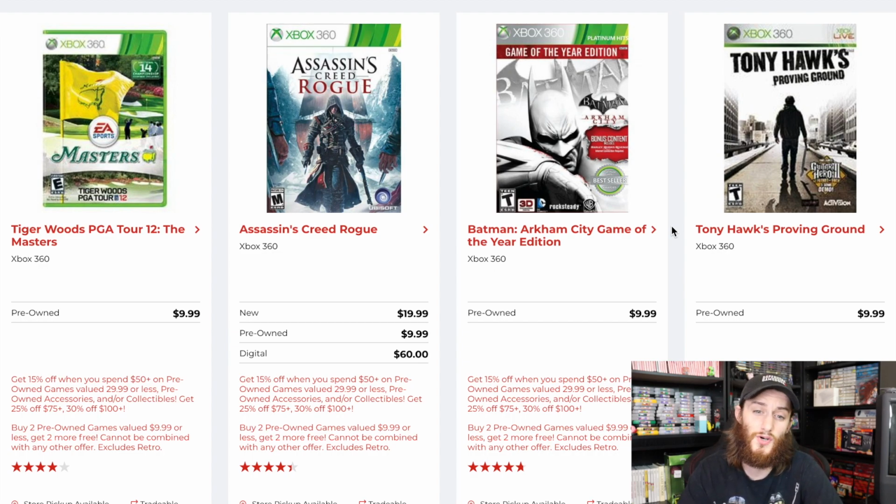Assassin's Creed Rogue. Assassin's Creed games on the system are awesome, and you can get all of those for a cheap price. $9.99 is a really good deal. If you haven't played any of the Assassin's Creed games, this is probably a good system to pick them up on. You can get them for dirt cheap, and you'll have a ton of fun.